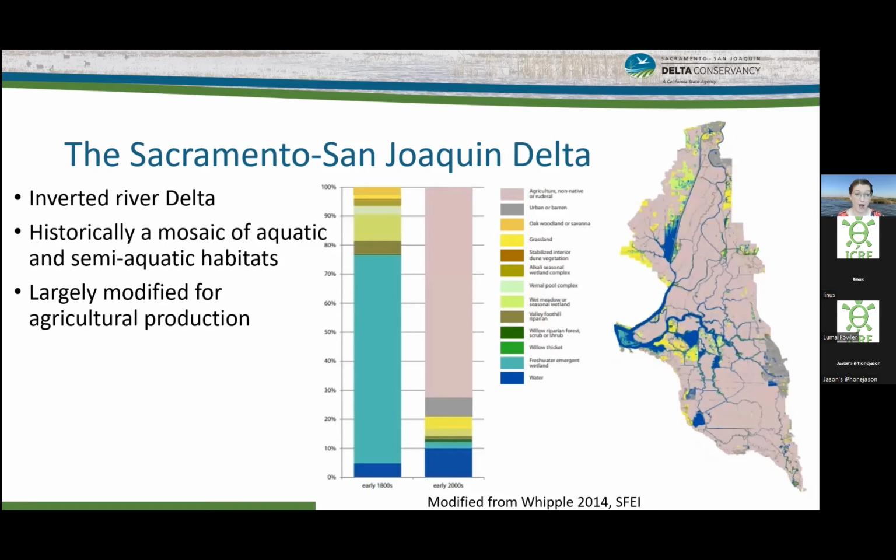And another way to visualize this change in ecosystem type is in the stacked bar graphs to the left. So on the y-axis, you have 0 to 100%. And then the little stacks are the different percentages of the habitat types across the landscape. So on the left-hand bar, you see in the early 1800s that the proportion of those tidal and freshwater emergent wetlands in the light blue really predominate the system, whereas on the right, which is from the early 2000s, we see the system is really dominated by this agricultural production.